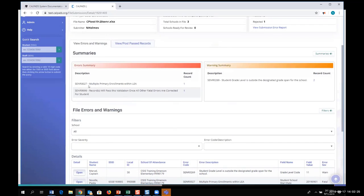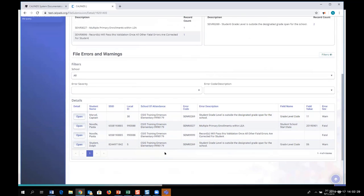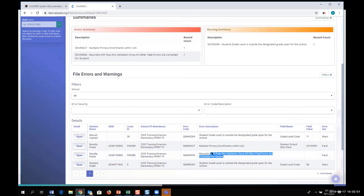And so I had one rejected record, but it produced two errors, SENR 027 and SENR 999. So anytime you see a 999 error, ignore it. Waste no time on it. It will resolve itself when you correct the other errors. And in fact, it says that, and I've never known it to fail. So you focus on all the other errors, and it will resolve itself.